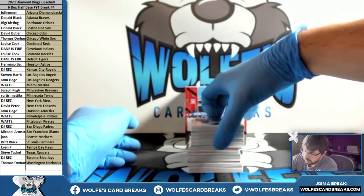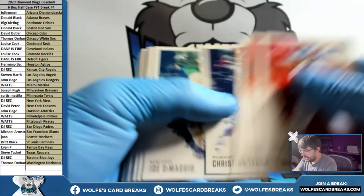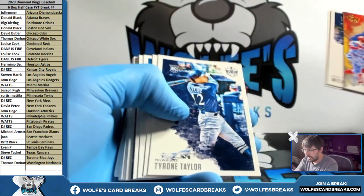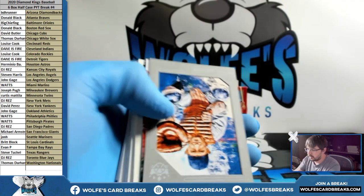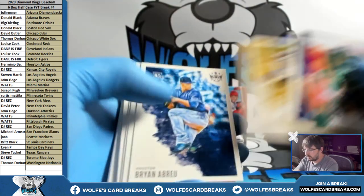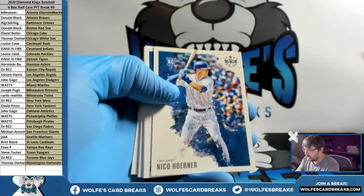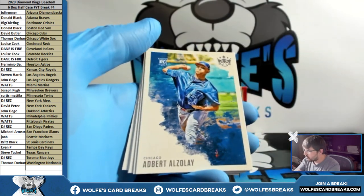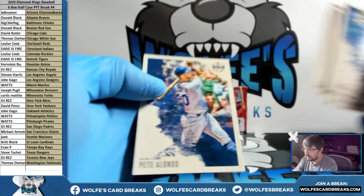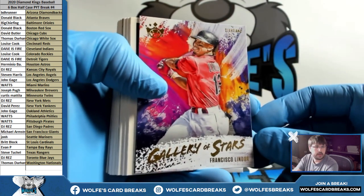Another downtown. I think that's a downtown, I'm pretty sure we got a downtown coming. If that's the case, then downtowns would come every 12 box case, which is nice. Sometimes those master case hits, you pull it in the first inner and then the second inner doesn't have one in there, it just sucks. So it is what it is, but if we do have one downtown, that holds true, that's nice to get a downtown in every 12 box. That is nice.